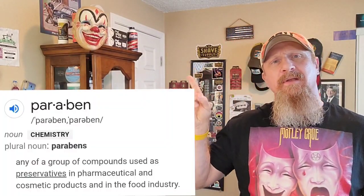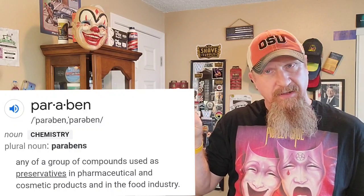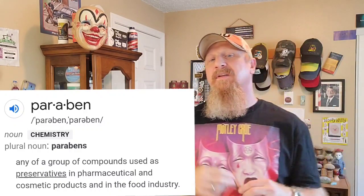When we have these astringents in natural deodorants, one of the things that we run into, besides sweat, is rash and irritation. I mean, after all, it's alcohol. Briefly, let's talk about parabens. What is a paraben? A paraben is an artificial chemical. It's a preservative in pharmaceutical, cosmetics, and in the food industry. There's 4 types of parabens, all artificial.